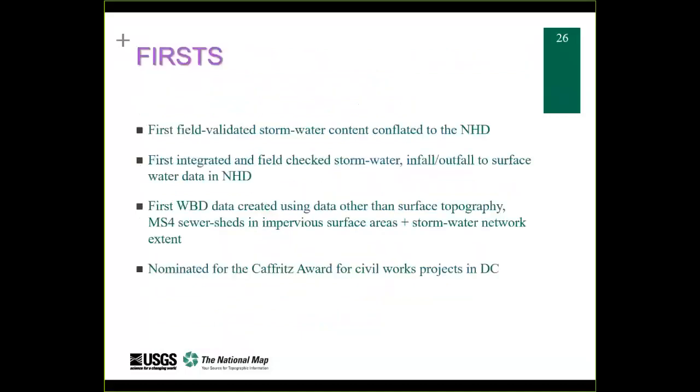So here we have the groundbreaking aspect of the project: the first field-validated stormwater content conflated to the NHD, the first integrated field-checked stormwater outfall to surface water in NHD, and the first WBD entry using not just the surface topography, but some of the other stormwater data that helps form the watersheds. And at the end, we've been nominated.